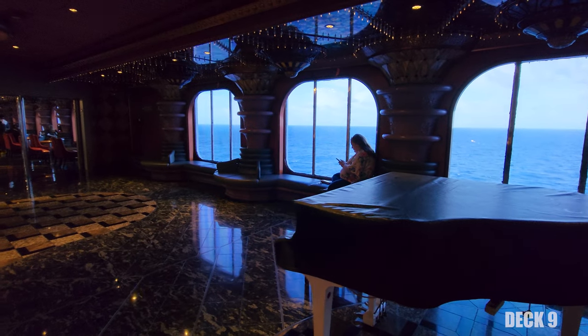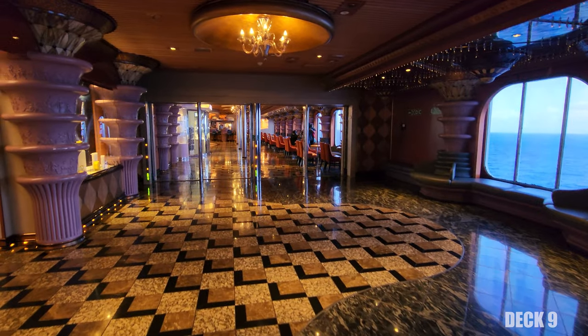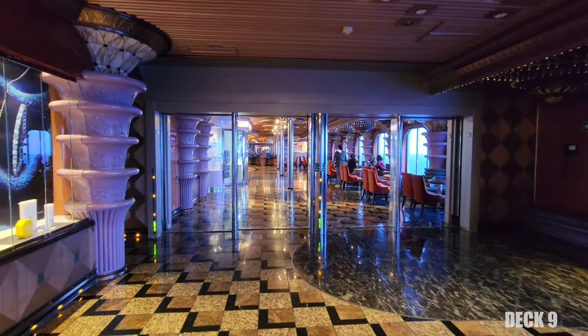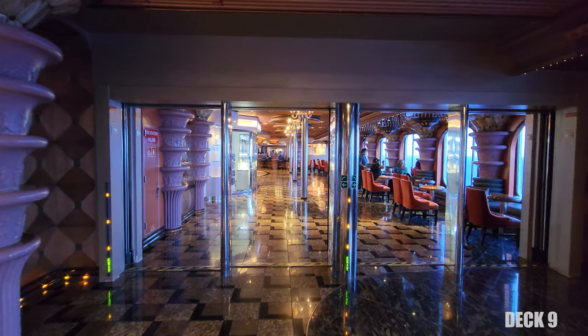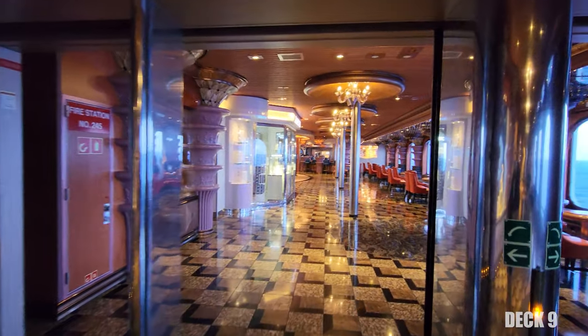And right from the Alchemy, you're going to be on the promenade on deck 9, and I really like this area. There's a ton of seating right by these large windows, and of course you have the shops, you have the candy shop, and you have jewelry, and you also have the coffee shop.